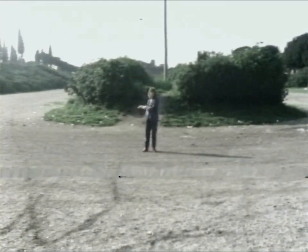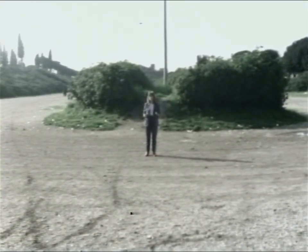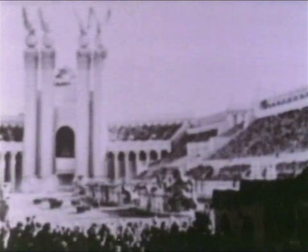This is where the chariots came round to go back up again, and it was going round the corner that was the most dangerous part of the race. This is where most of the crashes happened.